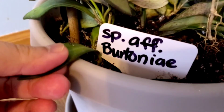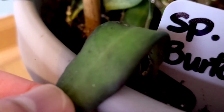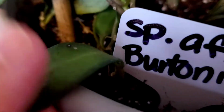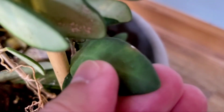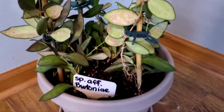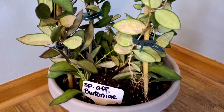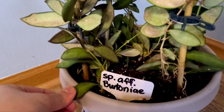So here, I can feel that it's not super soft. And it has tiny, tiny hairs that you can't really see very... Oh, there you are. It's like that white fuzz on the top. So that identifies as a burtoniae, because it's not completely smooth. It's not incredibly velvety like a philodendron hederaceum micans, but it's not completely smooth either. So that's the difference.